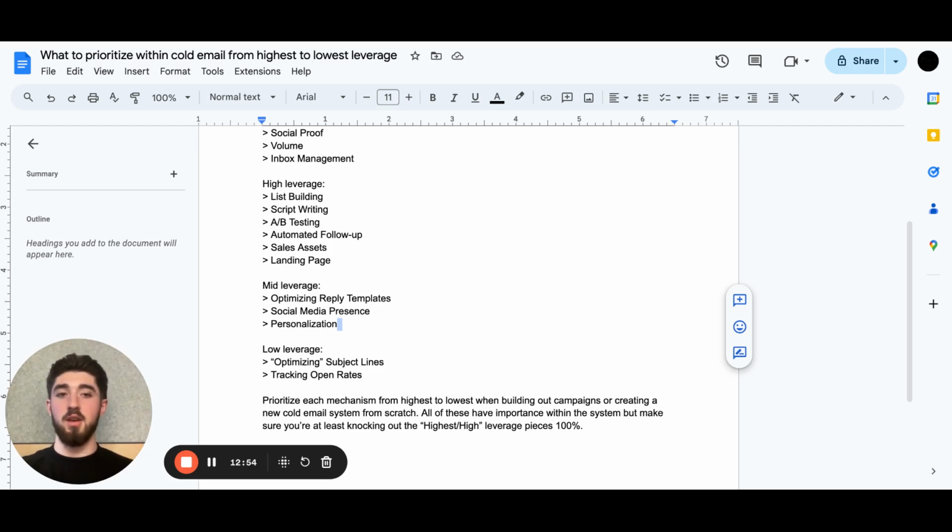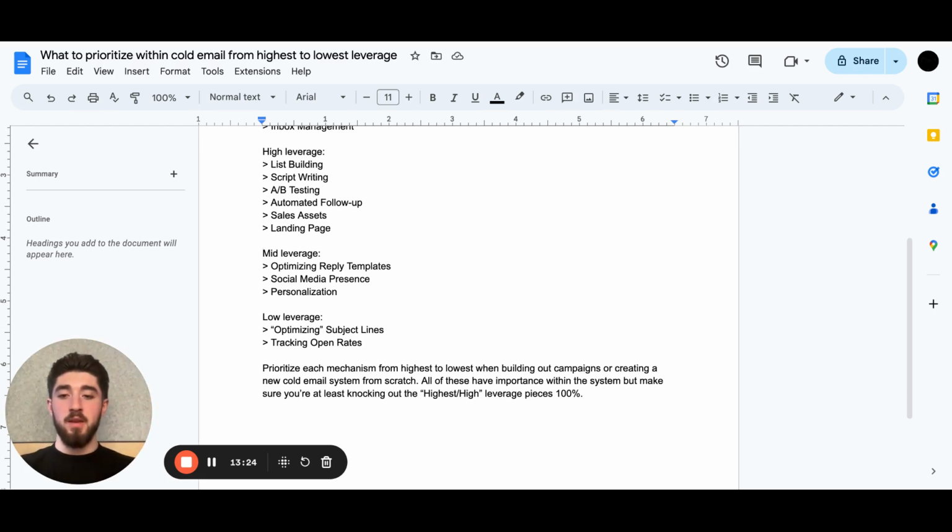Platforms like Clay, you can create good personalization with that. If you're really good with just GPT prompting, you can even do it in Google Sheets. But personalization can even hurt results sometimes if it's not good. But you can make some amazing campaigns with some unique AI personalization. So this is the mid leverage category. These things will help boost results, but they're not absolutely crucial, right?